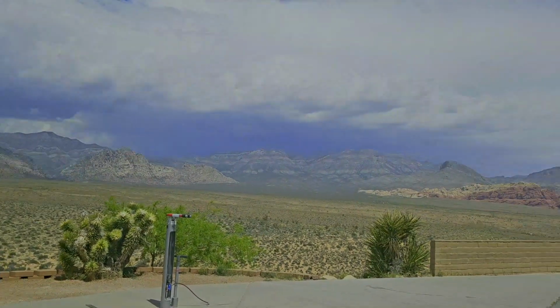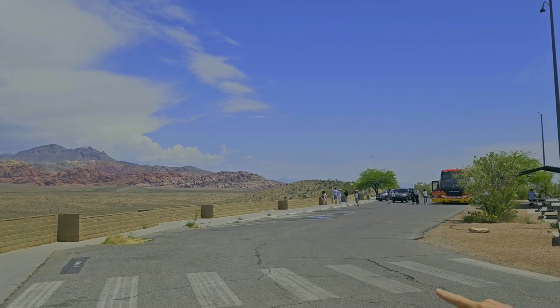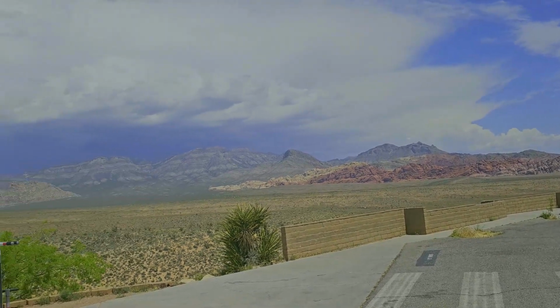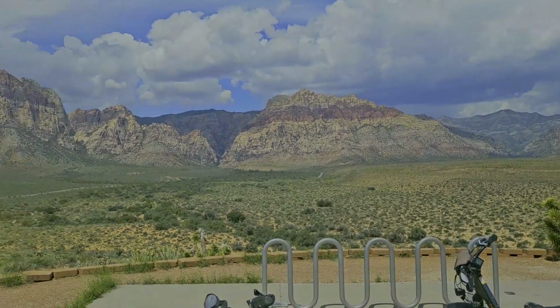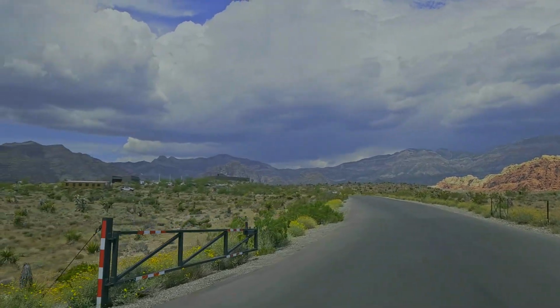We started way over there. We have pictures real close to that, right in front of that red rock over there. And then we went all the way up there, not all the way to the top, but up there pretty high, and then came all the way back down there. Well, we've completed the loop. It's just a little over 15 miles.